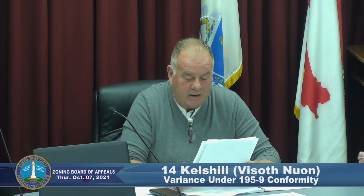The engineering department has notes. Erosion control devices must retain the sediment on site. These must be installed prior to any work or demolition. You only got one note, wow. The building department has an attached letter. This is the denial letter. 14 Kells Hill Road, South Noon. For a variance under 195 nonconformity, construct a 40 by 24 detached garage that will not meet the side setback. The required side setback is 25 feet, and your submitted plan shows a 12-foot setback. You can request a variance from the ZBA and proceed with this detached garage project. Thank you, Jose Negron. And that is all of my letters.